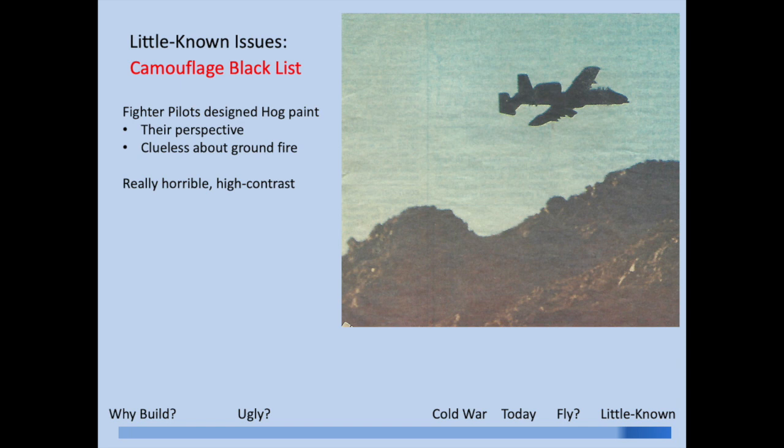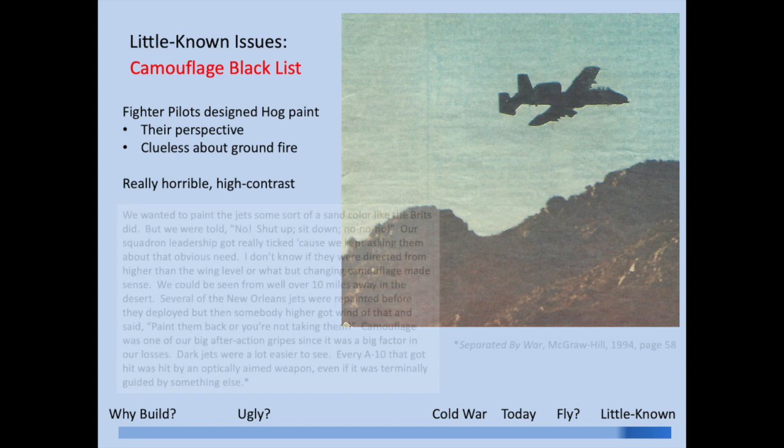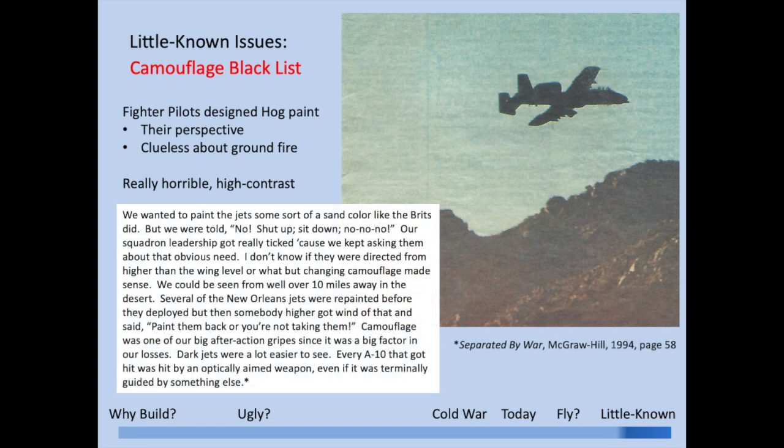This quote comes from a fellow hog driver and my friend, callsign Coke, who fought Desert Storm. It comes from an oral history of the air war in Desert Storm, published just after that war. We wanted to paint the jets some sort of sand color like the Brits did, but we were told, no, shut up, sit down, no, no, no. Our squadron leadership got really ticked because we kept asking them about that obvious need. I don't know if they were directed from higher than the wing level or what, but changing camouflage made sense. We could be seen from well over 10 miles away in the desert.